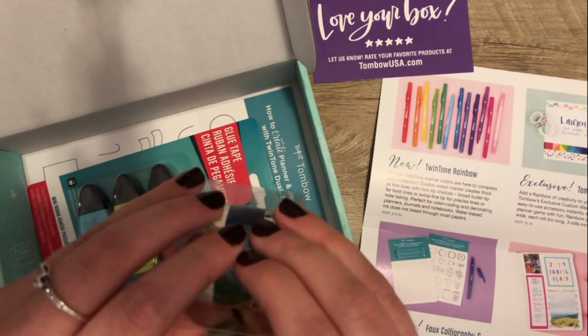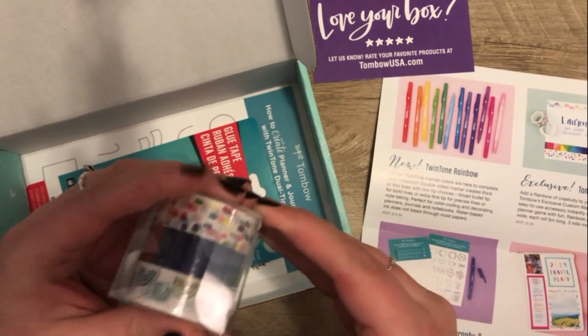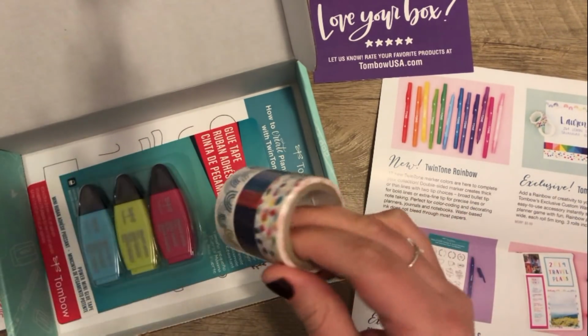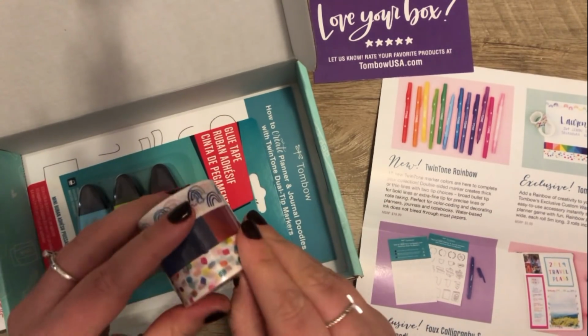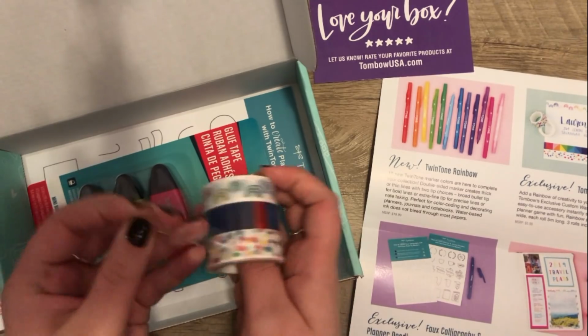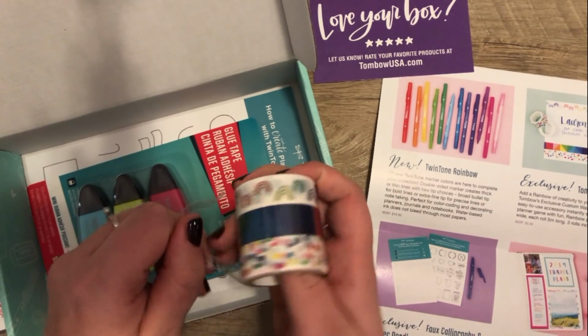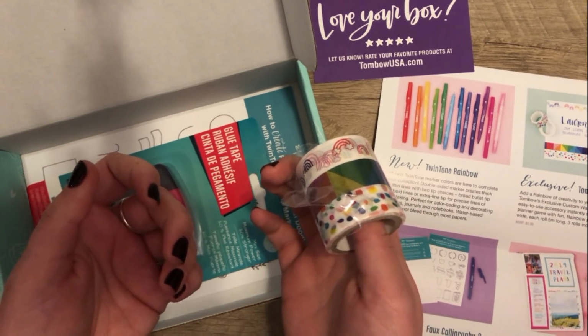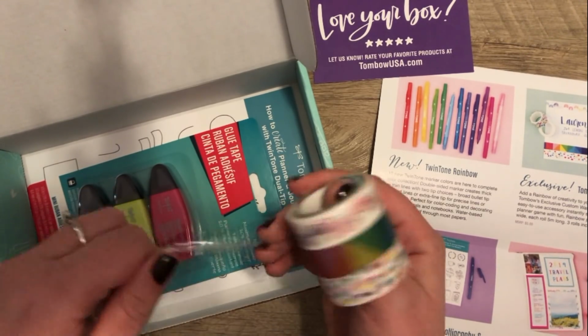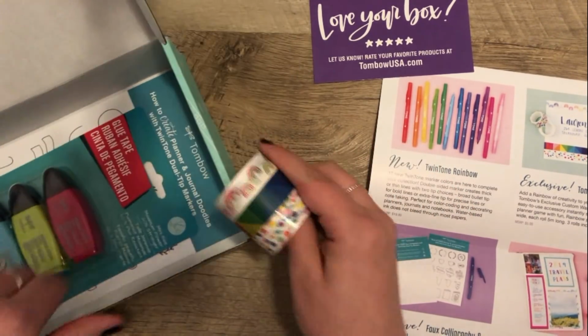That was like the biggest thing that I was like, oh, I need the washi. You know, what's funny is when I saw Amy Tangerine's planner last weekend at the New York City planner event, she had one of these washis in her planner. And I was like, oh, that's so cute. Where's it from? And she said it was from Tombow. And I was like, what? They make a washi tape? And I didn't really think anything of it, but now I have it in my possession. So these are so cute.